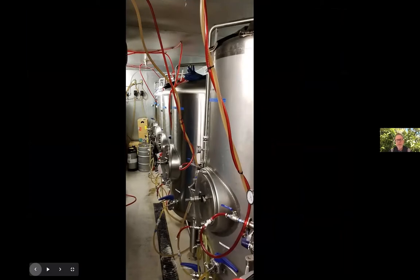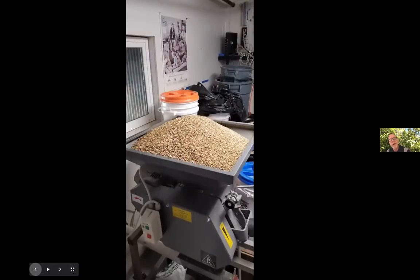So that's a brief history of the brewery. Now I'm going to talk about the whole process, like on a typical brew day. It starts off with the barley and cracking the barley. And here's our ginormous Roboix malt mill, built in the Czech Republic. That thing is really burly.